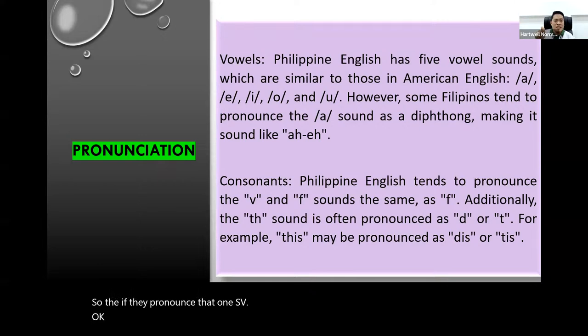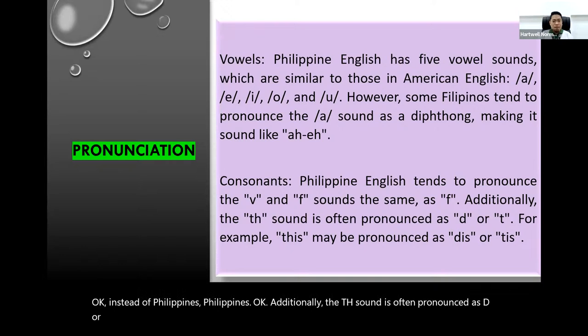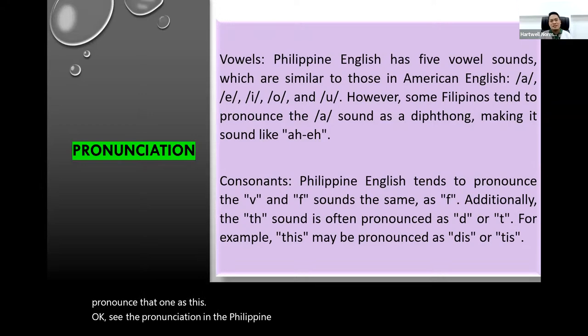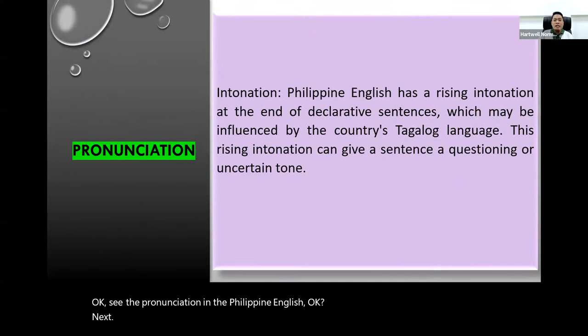Okay, additionally, the TH sound is often pronounced as D or T. For example, "this" may be pronounced as "dis" or "tis." Okay. "This is." Instead of "these," they pronounce that one as "dese." Okay. See the pronunciation in the Philippine English. Okay. Next, we also have the intonation.